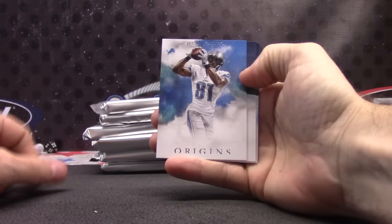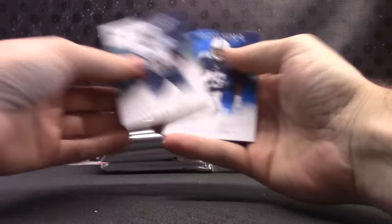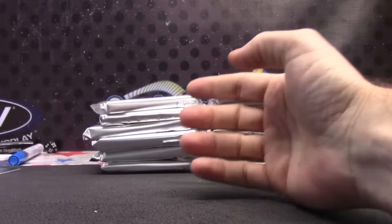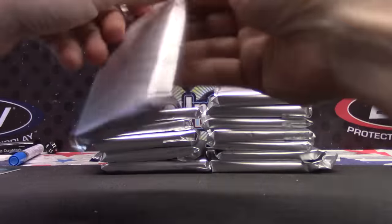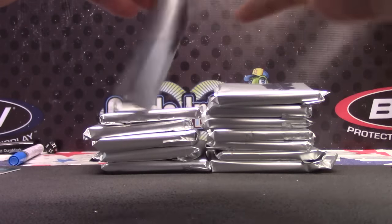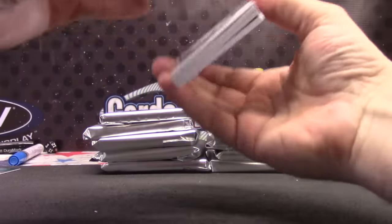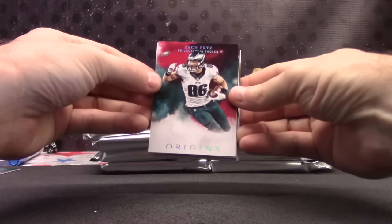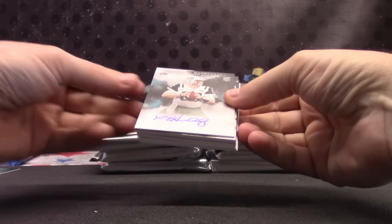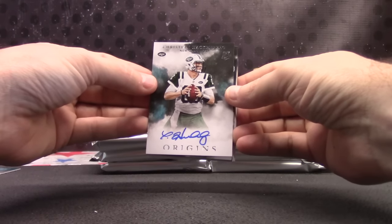And the Lions, looks like we get one base card of all the teams that were pulled every time. Marcus Mariota and DeMarco Murray. That one's numbered to 150. Zach Ertz. Christian Hackenberg for the Jets. Paul Eng.